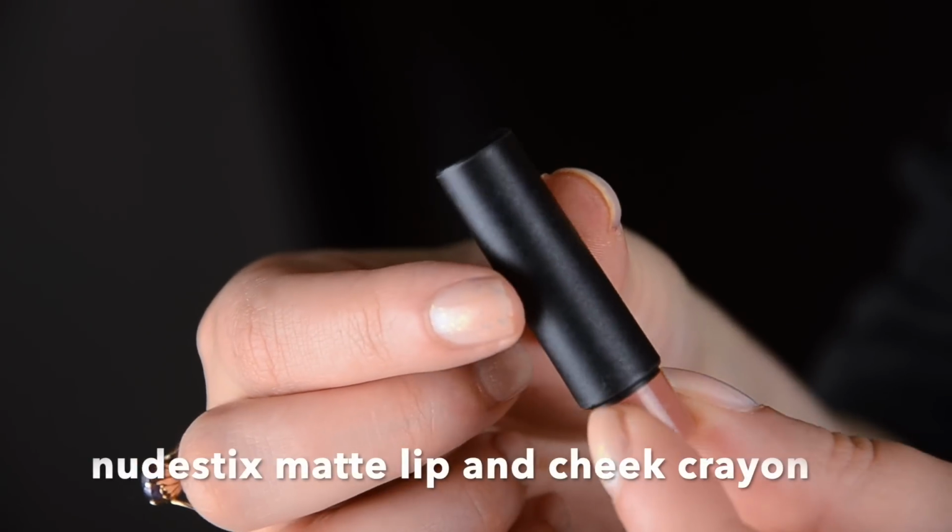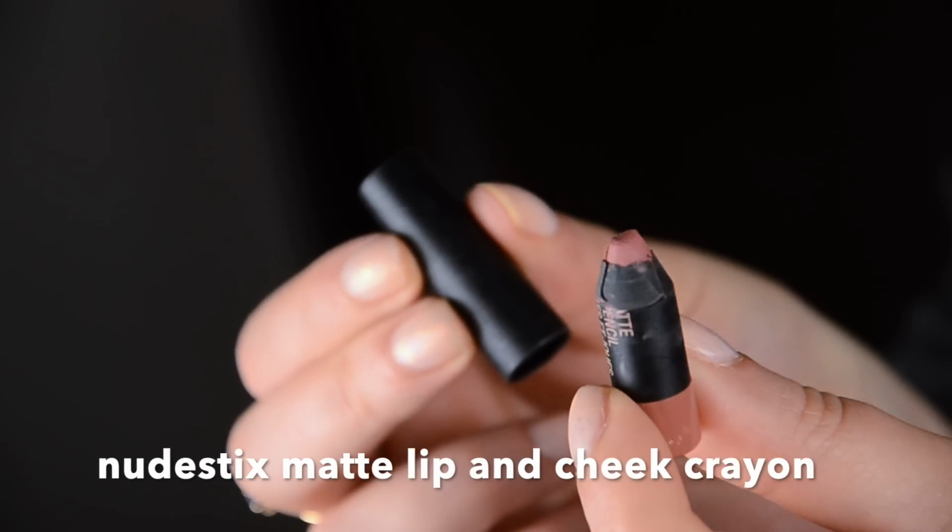Then two cream products for cheeks, aka blush. Two blushes basically. One is the Nude Sticks Lip and Cheek Matte Pencil in the color Belle. I loved the color. It was beautiful. I didn't love it on the lips. I put it on cheeks, I put it on the lids, and I really enjoyed wearing it. Those matte cream formulas are wonderful for cheeks and lids. I liked it, and I have two more in my stash, so I will be using them up on an ongoing basis. These are some of my favorites.